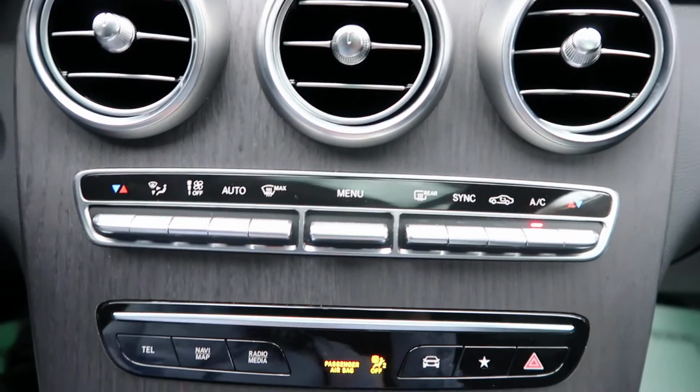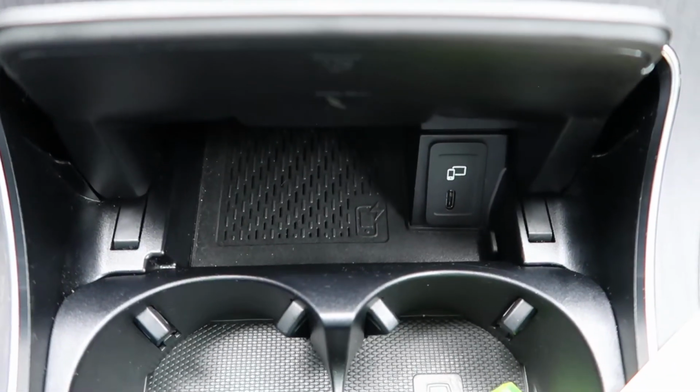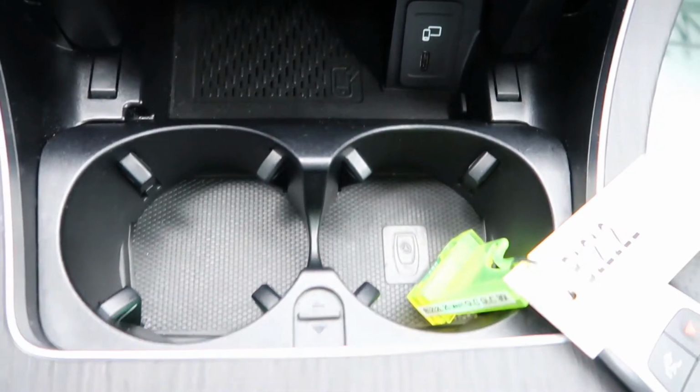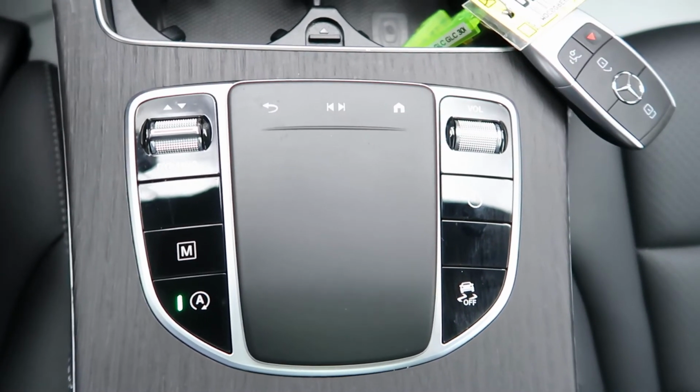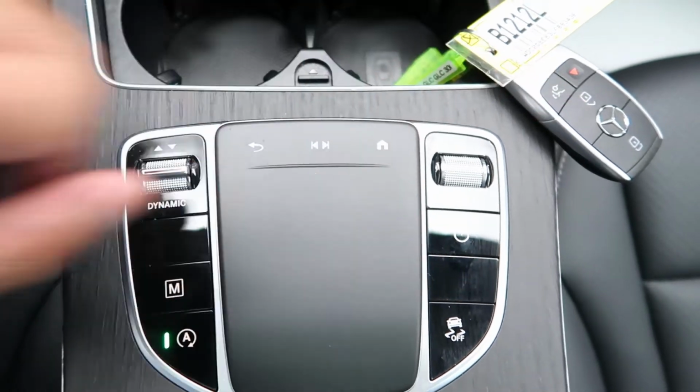We've got dual climate controls, hard keys for a media display, wireless charging, USB ports, cup holders, dynamic selects for different driving patterns, touchpad for our infotainment center, our key.